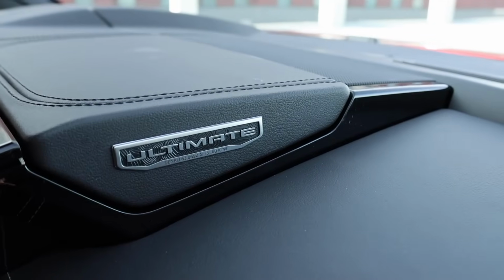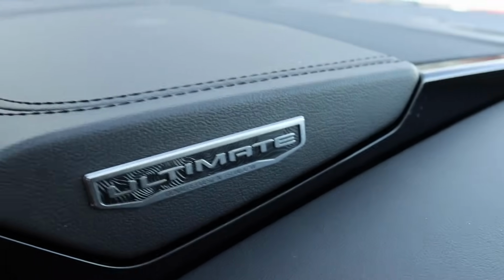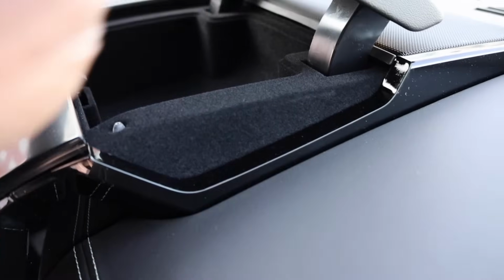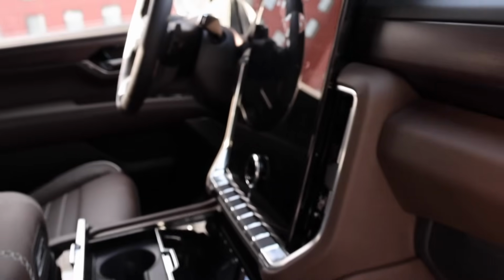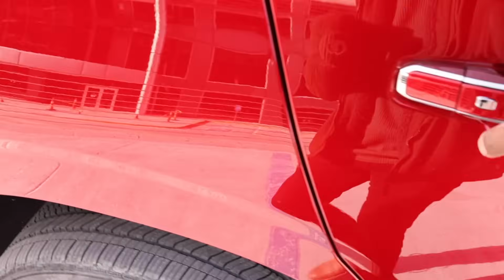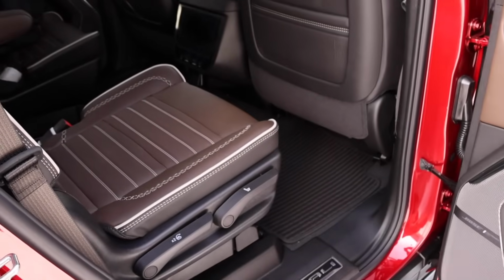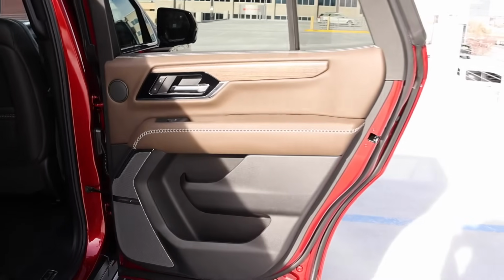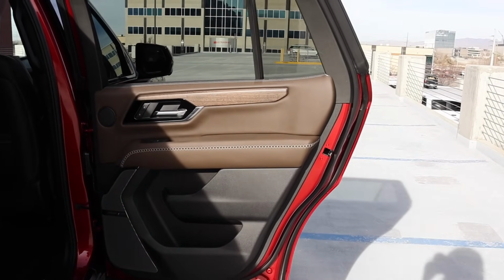They do give you a cover, has an ultimate badge right there, and they do give you like a, I call this like a velvet material because that's what it feels like to me. And let's go ahead and check out the rear. I might have to put it in accessory mode so you guys can see that rear screen here that they have now. Now on the door out back, they don't skip a beat.